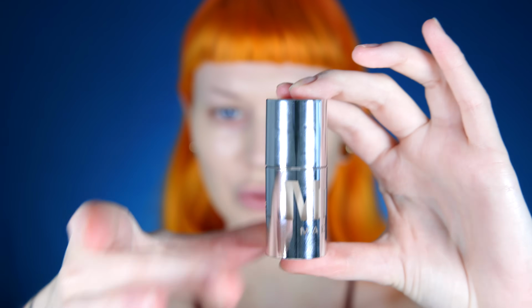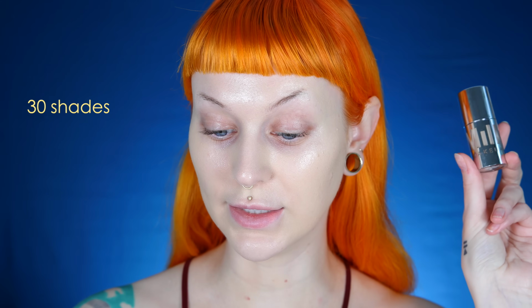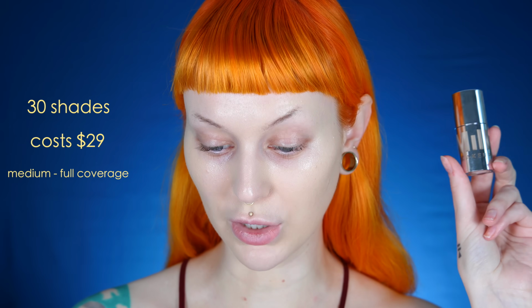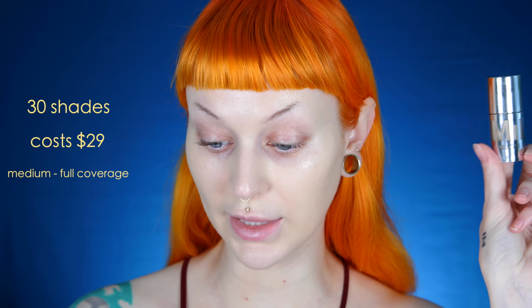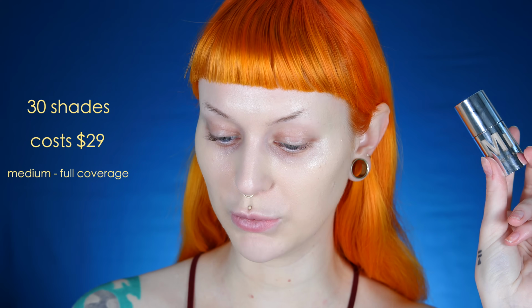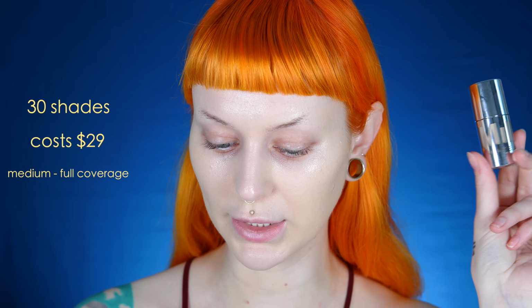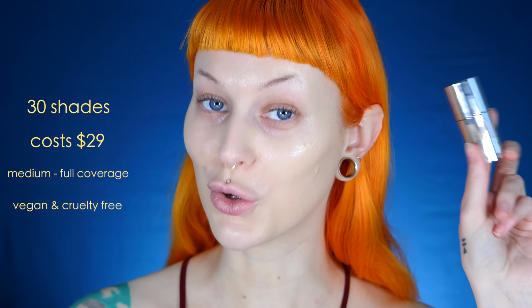I'm sure that this is going to get super dirty as soon as I touch it more. On Sephora's website, it says that it comes in 30 shades. It is $29 and it is a medium coverage. It says natural finish, hydrating, medium coverage, liquid formula, and without silicones. A multi-use medium to full coverage concealer that covers, sculpts, and hydrates for a lightweight, crease-proof natural finish. And it is vegan and cruelty-free, of course.